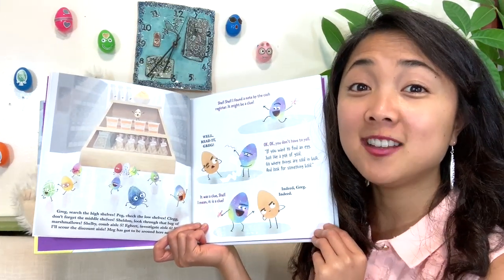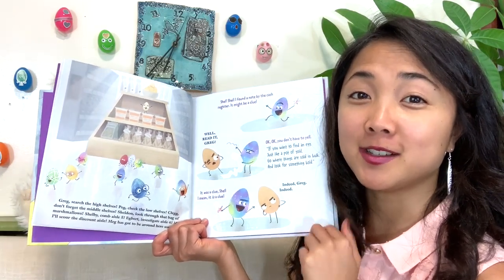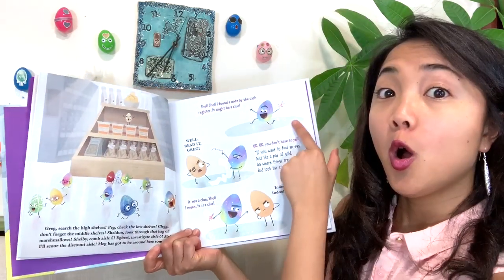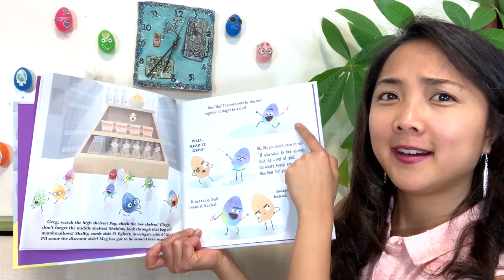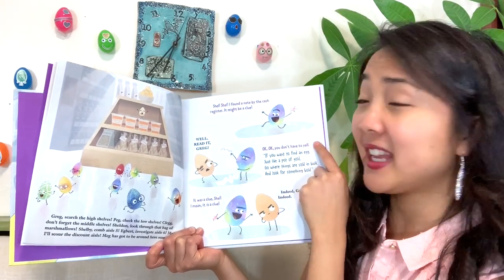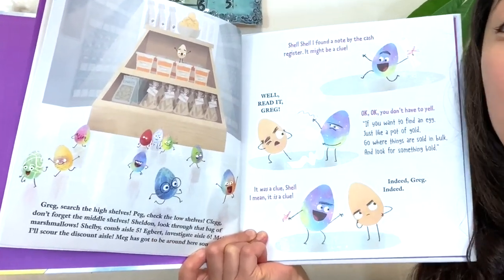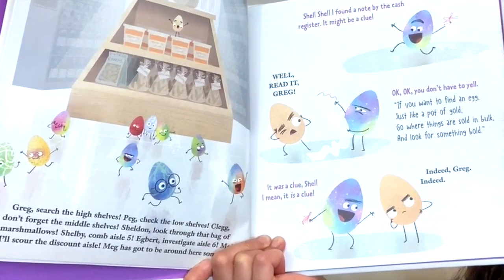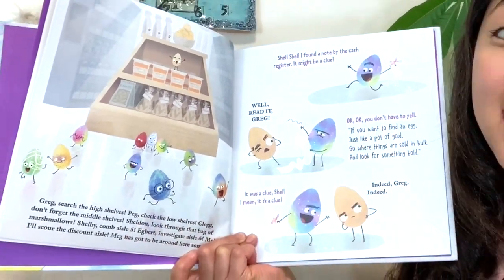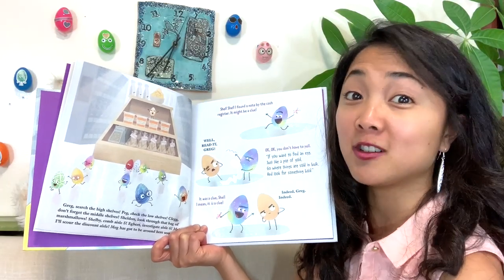So Shell is taking charge, telling all the other eggs where to look. So that's a good strategy, right? To spread out. You think they'll find her? Hope so. Wait, what has he got here? Looks like a note. Shell, I found a note by the cash register. It might be a clue. And my friends, I don't know if you've noticed, but throughout this story, some of the words are in different colors, which kind of tells me when a different egg is speaking. That's a cool thing to use if you're writing a book, so people know that there's different characters talking.